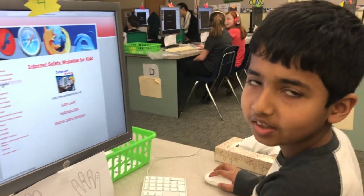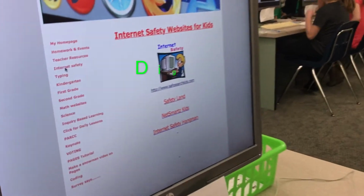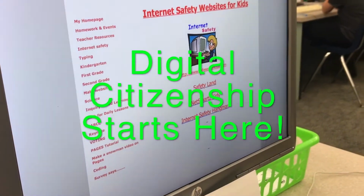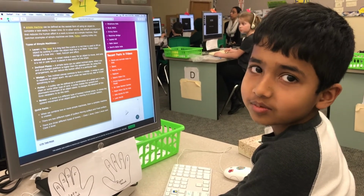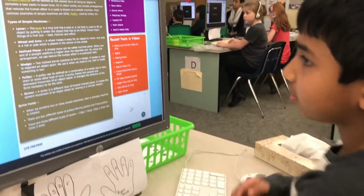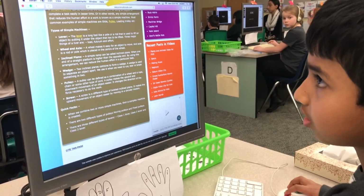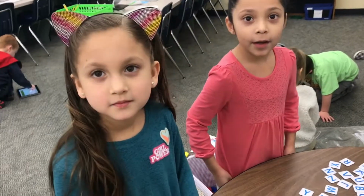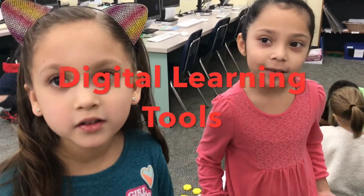Mrs. Mack makes it safe to search on the internet. I can do research in a safe way. We can learn on our iPads to learn to spell.